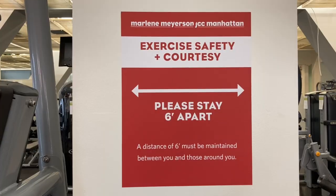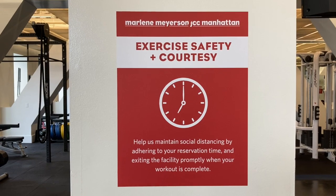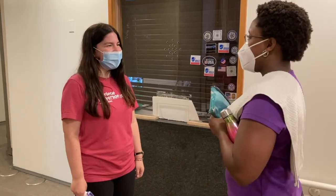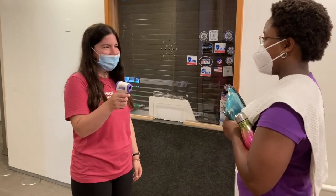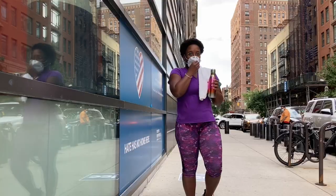Why are we doing all of this? Well, of course, we're doing it to conform to federal, state, and city guidelines, rules, and regulations, but we're also doing it because we're a community and we are dedicated to keeping each other safe and healthy as we navigate these challenging times.